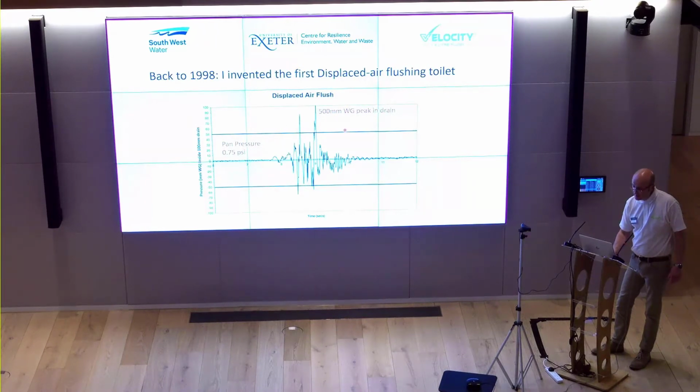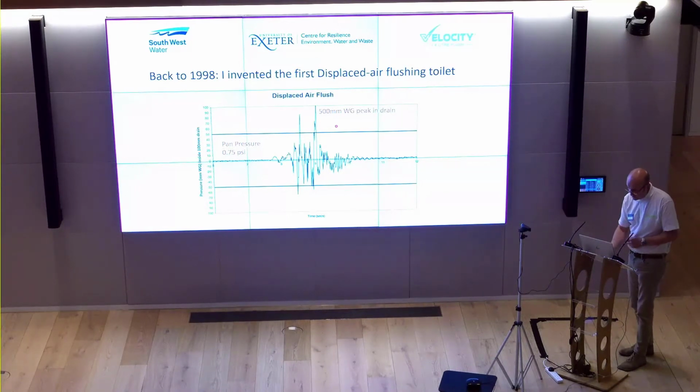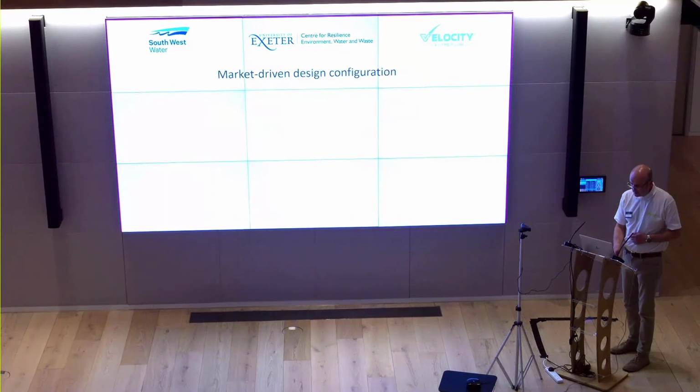500 millimetres is potentially a problem, but because of the nature of these compressors delivering air in pulses, there's not much energy in the pulse, so it doesn't disrupt the water trap. So it's quite peculiar to the rotary piston compressors. And you can see water trap depletion was less than 1 millimetre, so not a problem at all.